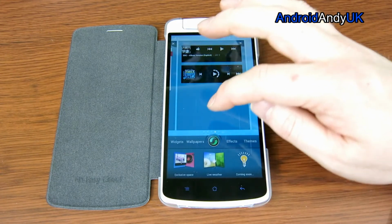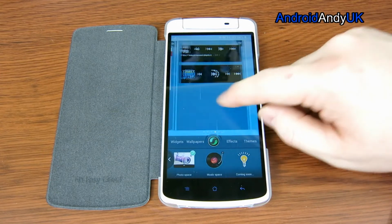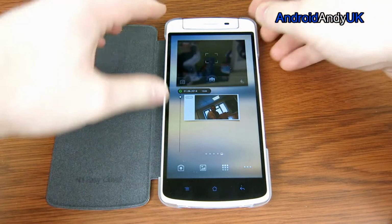Oops, I want to come out of here. Now, exclusive space, again we've got a coming soon, but we've got photo space and music space. Now photo space is this. It seems a little bit odd to me, so I can tap that and it's going to bring up my camera.